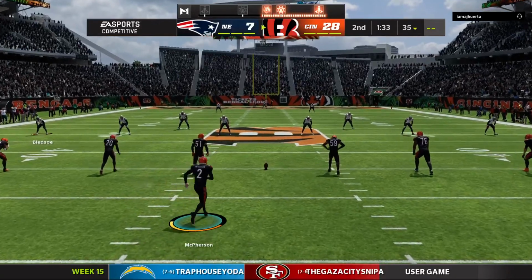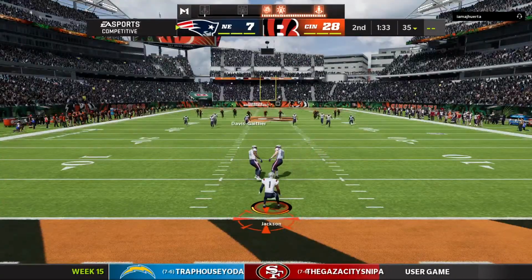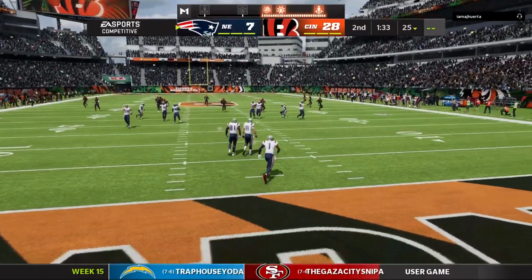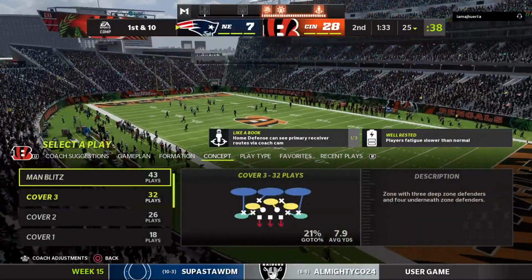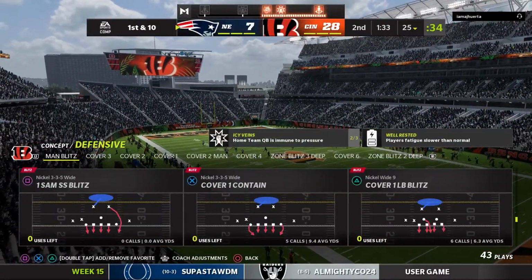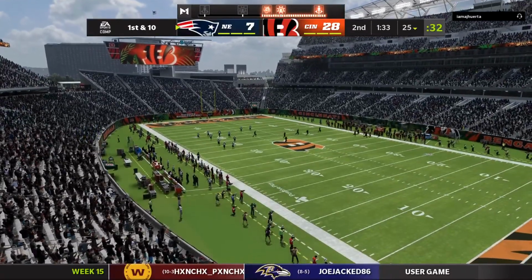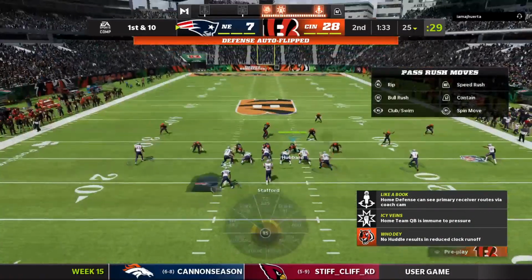So after the made field goal, here's McPherson to send this one away. And that one will bounce out of the back of the end zone, so we will start here at the 25. The Pats at the line, ready to go.